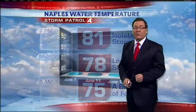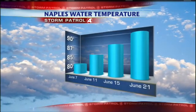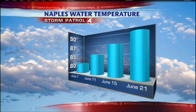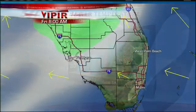Saw something today that was very interesting. In just the last 2 weeks, look what's happened to the Gulf of Mexico. 2 weeks ago, it was at 80 degrees, and now up near 90 off the Naples Pier. Very, very warm. Matter of fact, the Gulf of Mexico rarely gets much warmer than 90. So if you've been in the Gulf and you notice that it's got a lot warmer, you were indeed right. We have a changing forecast over the next few days as we head into the weekend.